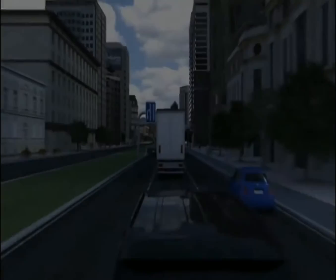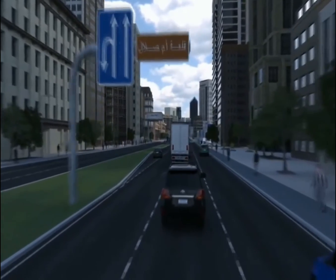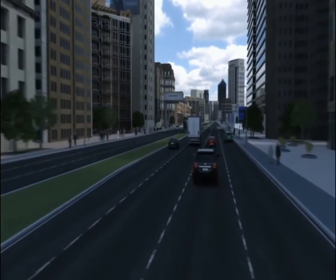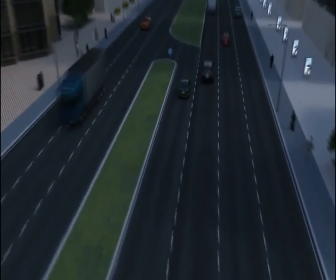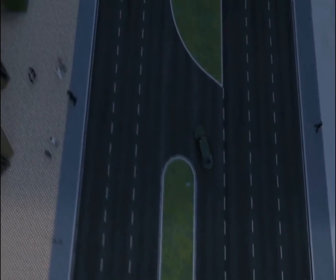Rule number 6. When entering to the opposite side of the main road from storage path, the driver has to give way to the opposite vehicles. Priority of passing in the picture is given to the white vehicle, then to the green one.